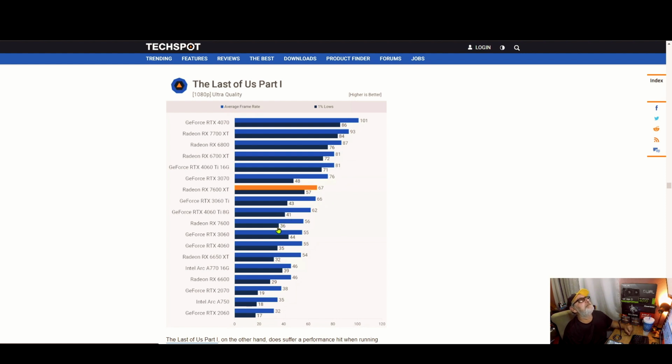But looking at, and this is the butt kicker of it all, the 8 gigabyte 4060 Ti, 62 on the high and 41 on the low, looks like the 7600 XT took a turn and took the lead. But not on the 4060 Ti 16 gigabyte, because you got 81 on the high and 71 on the low. That's kind of interesting to see that much margin between the 4060 Ti 8 gigabyte and the 4060 Ti 16 gigabyte. That's kind of amazing.